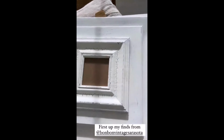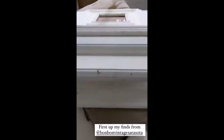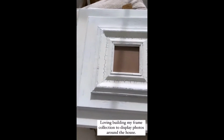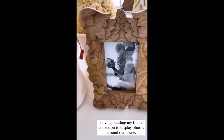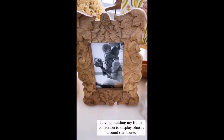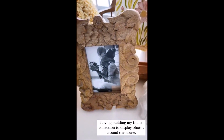Another thing I got from Bon Bon Vintage are these chippy frames. I got two of those, which again packed really well. I'm really excited to hang those up. And then I think the last thing from Bon Bon Vintage was this wooden frame right here that I really love. I'm starting to really build my collection of eclectic frames, and I thought this one would go really well.